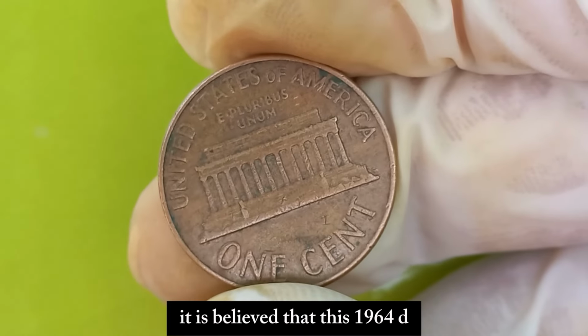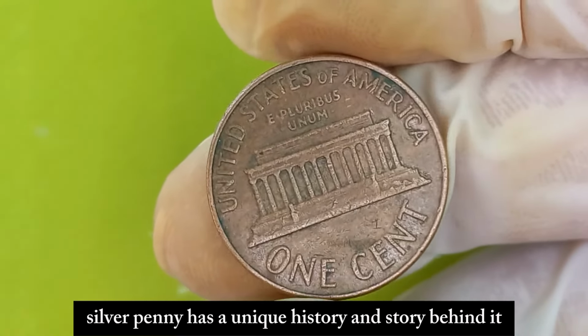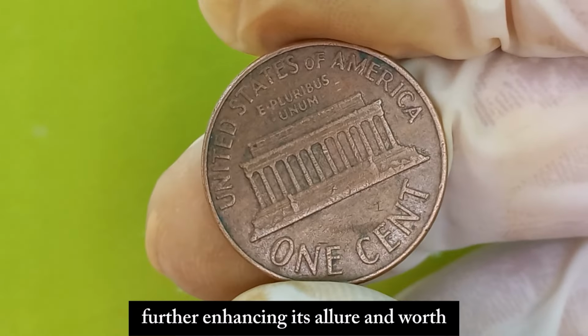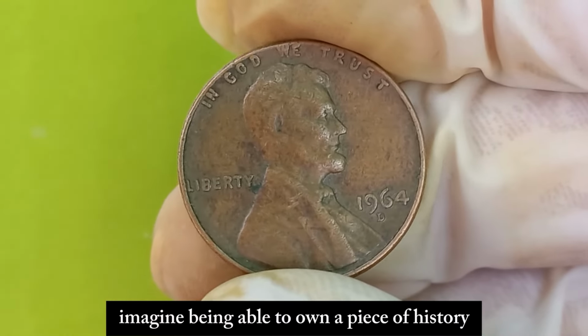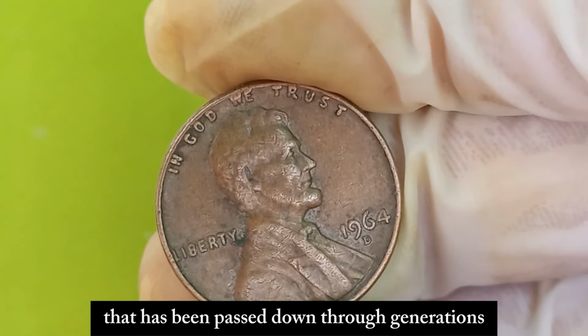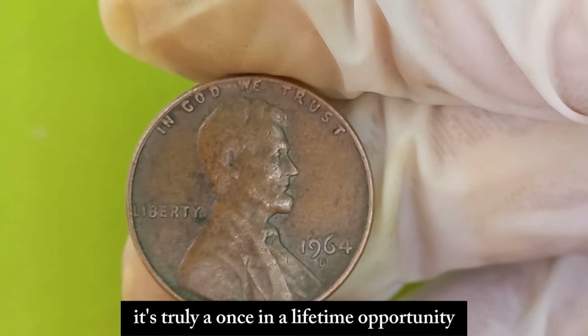It is believed that this 1964 silver penny has a unique history and story behind it, further enhancing its allure and worth. Imagine being able to own a piece of history that has been passed down through generations and is now worth millions of dollars. It's truly a once-in-a-lifetime opportunity.